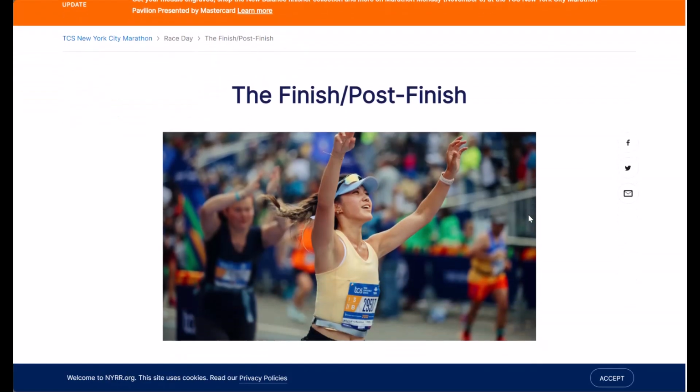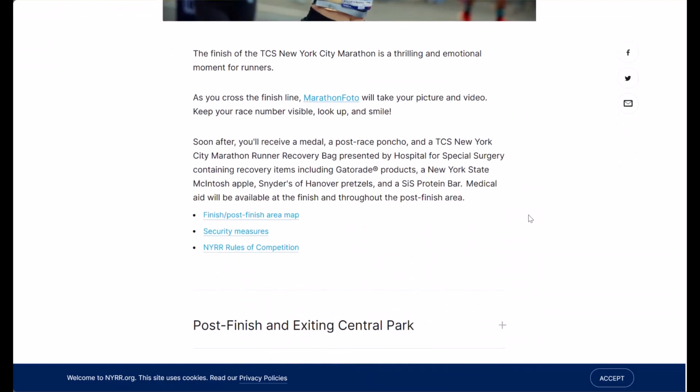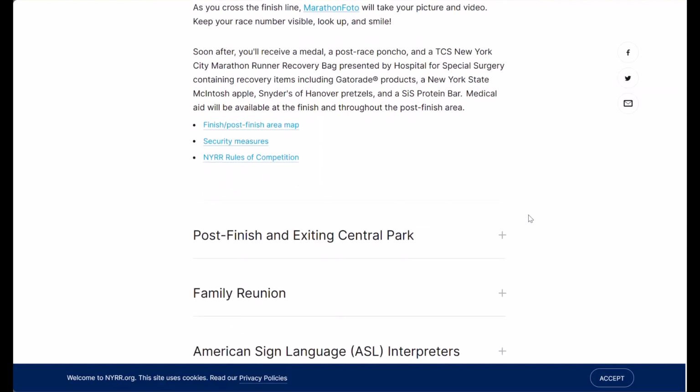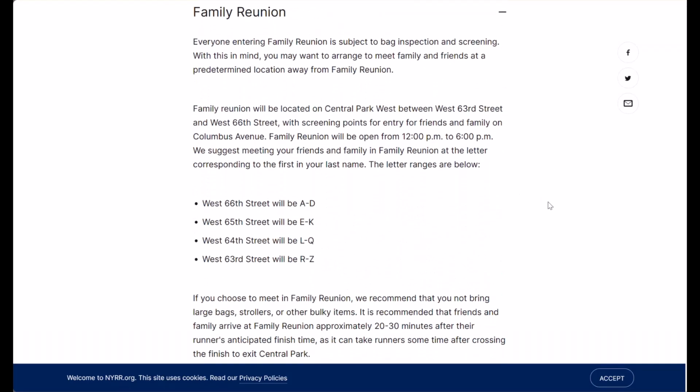So talking about the finish here, the finish and post-finish section on our marathon guide page. Talks about all of the things like family reunion. This is a very key one. It's going to be located at Central West Park between 63rd Street and 66th Street with screening points for entry for friends and family on Columbus Avenue.